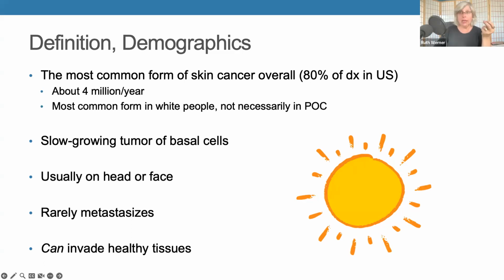And another really, really important thing to understand about basal cell carcinoma is that it almost never metastasizes. And we might think that that makes basal cell carcinoma not a big deal and totally safe, and who really cares, because it's not going to spread from a little mark on your face to your liver or your bones or your brain. Okay, it's not going to spread very likely, but what it can do while you're not looking is invade healthy tissues. And we'll say more about that in a few minutes. So basal cell carcinoma, while it does not metastasize, can cause a lot of damage and grief.